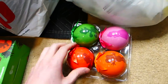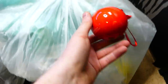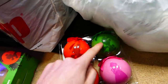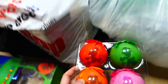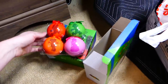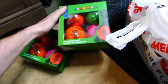What? These are cool. Yeah, they're super light. Oh, that is super cool. Christmas ornaments, and they have Mario on them. They have everybody. Mario, Luigi, Princess Peach, you got Yoshi. Oh, that is so cool. And they don't even look broken or anything. These are freaking awesome. I'm just gonna try to put them back in there so I don't break them, because they're probably really breakable.